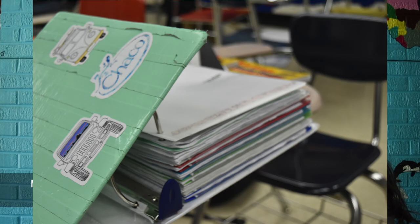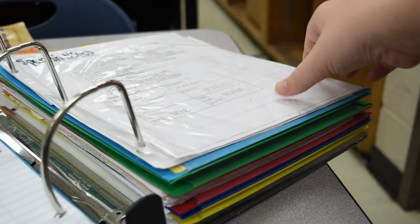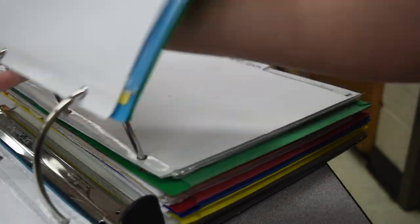I do have an AVID binder, and some of the good things about it is that I don't lose my stuff and it's not very hard to keep up with it. But some of the bad things is that if you don't have it organized, then it's for a grade for the binder checks. So that can be hard, and it was also hard to adjust to it at first because I had a different way of doing things. So it took me about a year to make sure I can maintain it without any effort.